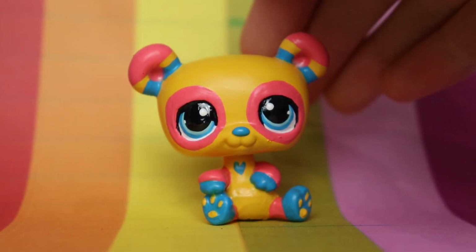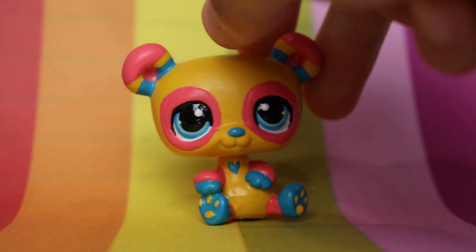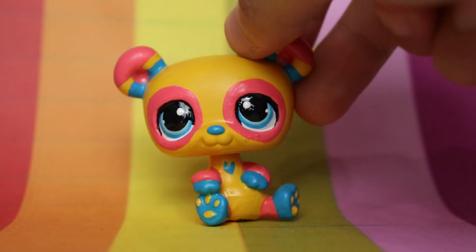I also literally just finished sealing these customs, so as you can see, the sealant isn't completely dry yet, but when I post the pictures of them on eBay and Instagram, you can see what it will look like with the sealant fully dry.